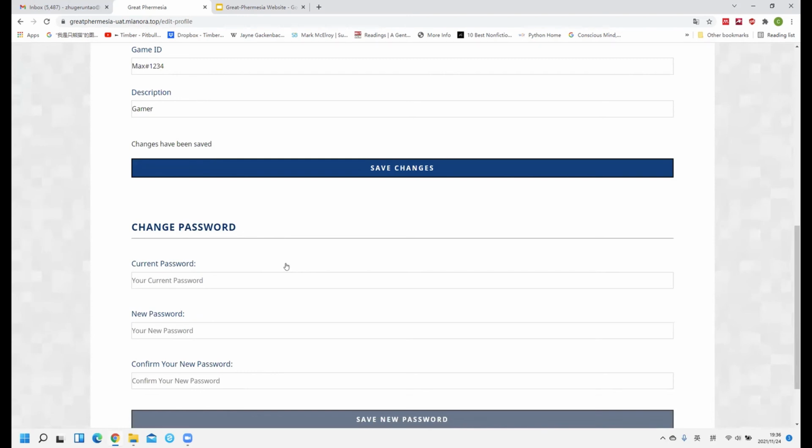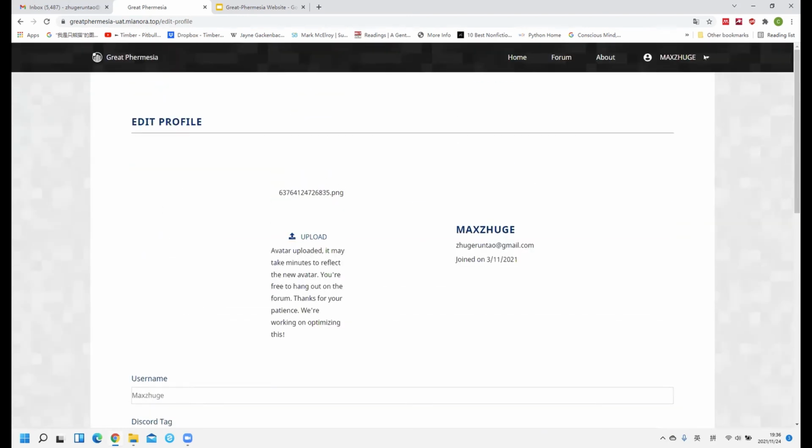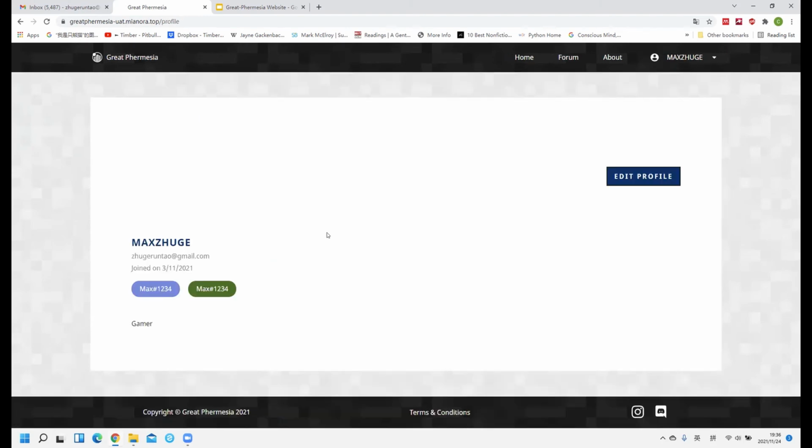I can change my password here, but I'm not going to show it right now because I have to log in again. So if I come back to my profile again, I will have my avatar showing here, and also when I joined, my Discord tag and my name tag.